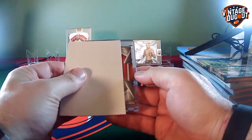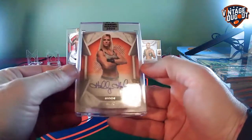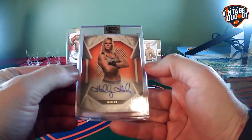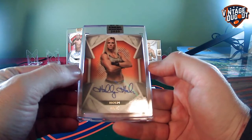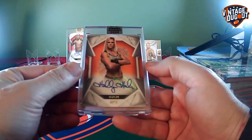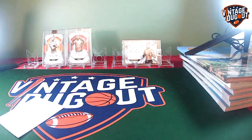All right. We got an orange. First orange. Holly Holm. 17, my lucky number. 17 out of 50. Pretty autograph. Very nice card. 17 out of 50. Holly Holm. That's another one we didn't hit last time. Congrats. Former champion.